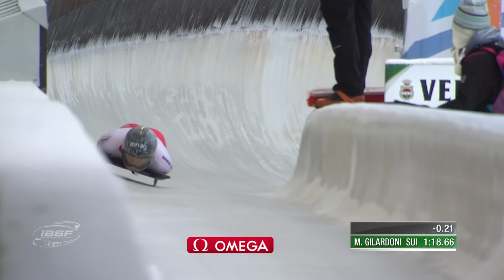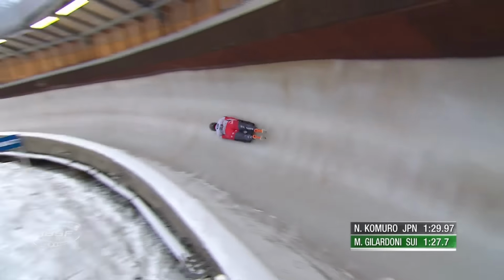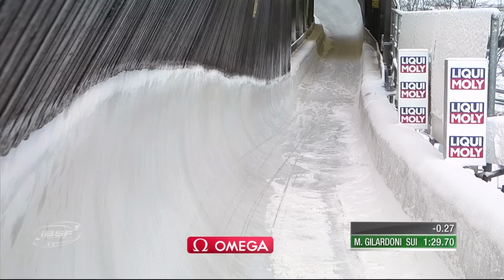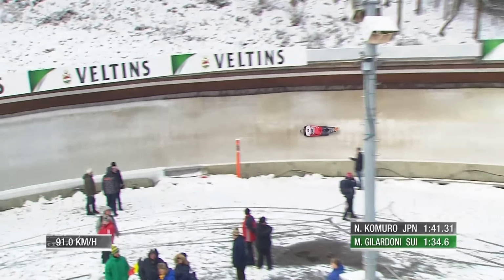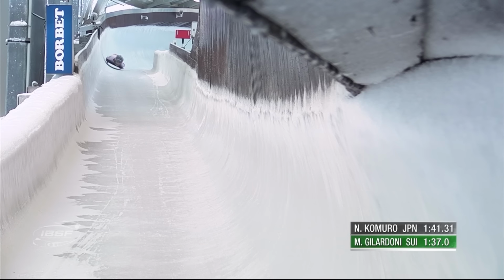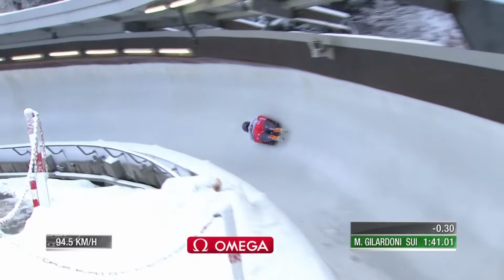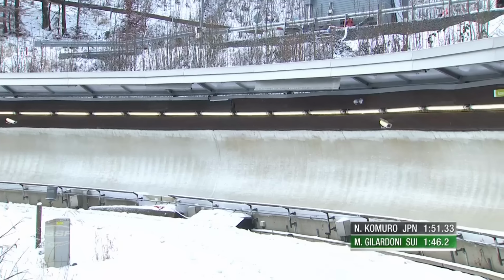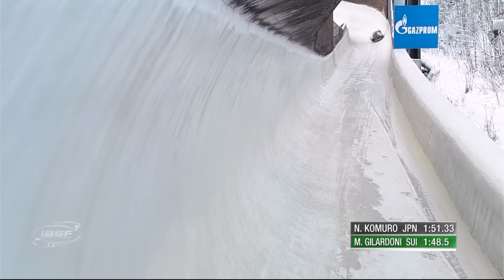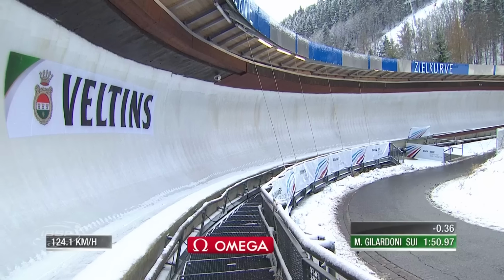Well, she had 2100s in hand over our current leader, Nozomi Kimura of Japan, from the first heat. She's 2100s up, so she needs to drive herself into the lead. 27. Here we go. Bleeding time back. Ooh, high. But she held it pretty straight around that Kreisel. Good exit too. Watch as she taps here. No, into 9, yeah, clean. Oh, now she's accelerating away. That low line she had around Kreisel was very consistent. Allowed her to exit with a slingshot effect on the bottom speed part of the track, and she's pulling away.